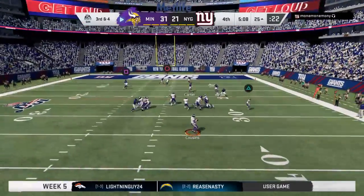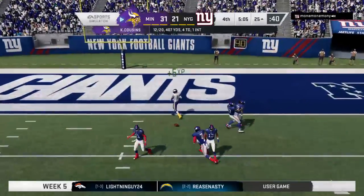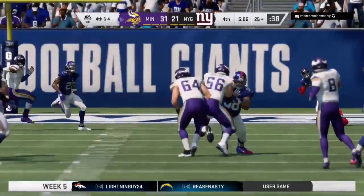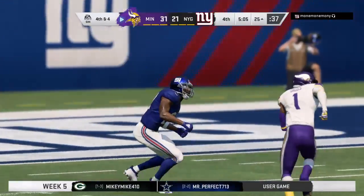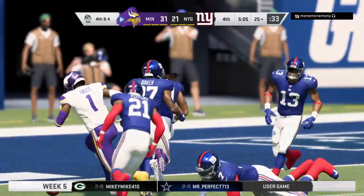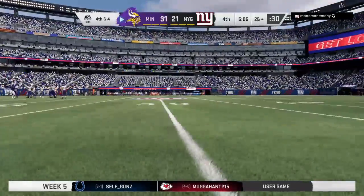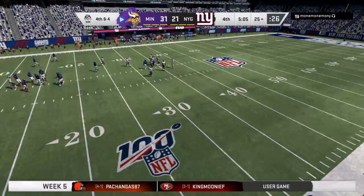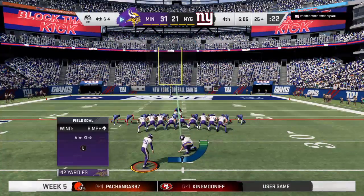Cousins now. Oh, incomplete. Nearly the pick they needed. They would have loved one there, but at least it does get them to 4th down. Not only was the call spot on, how about the execution of that defense right there? Zone was absolutely locked up tight. He was trying to force it in there on 3rd down. But if there's a time to force it, he felt like he needed to make a play, right? Yeah, exactly right. 3rd down, you got to try and find something. There's nothing available there for him.